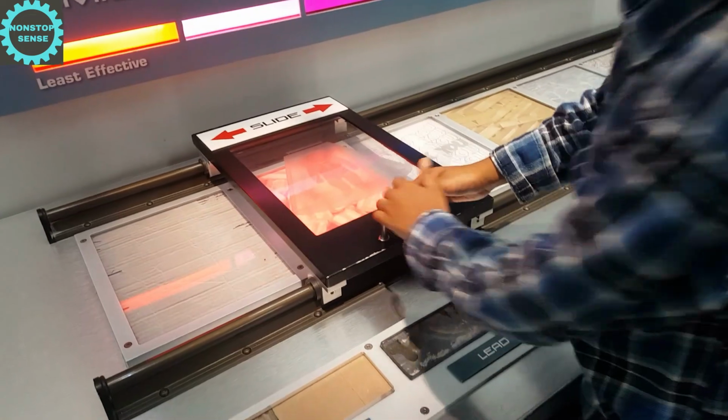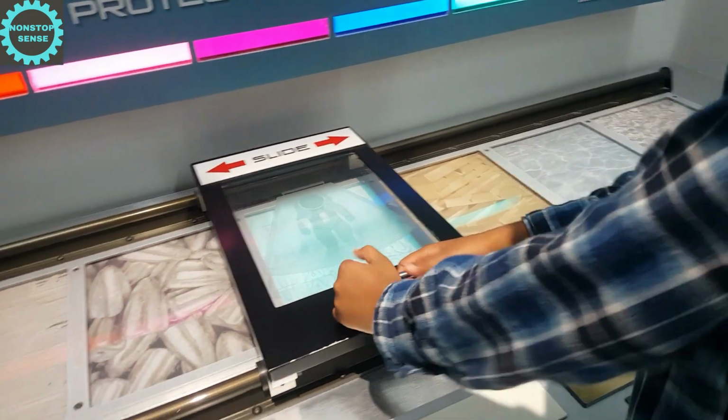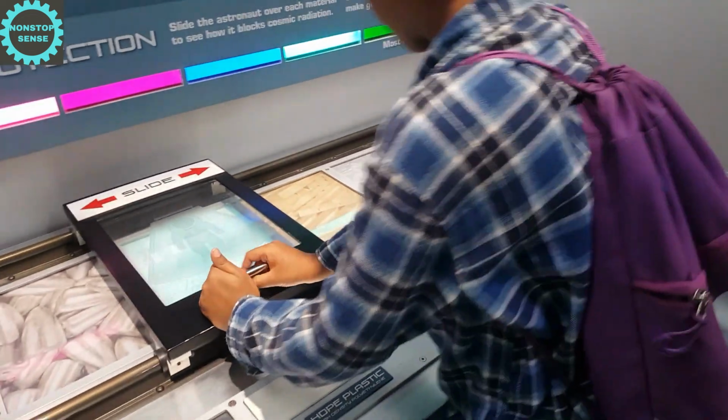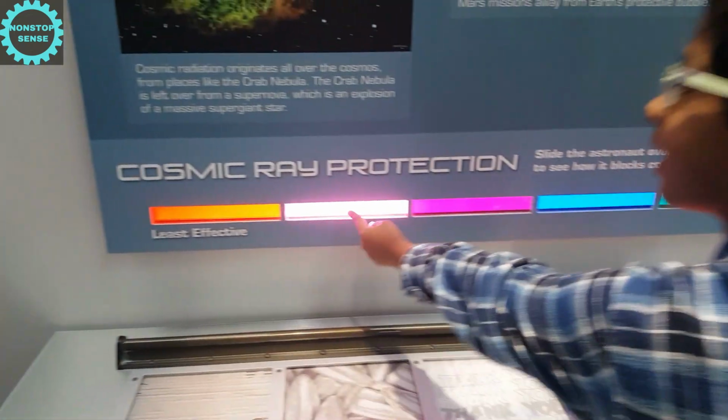Now, let's move to lead. It is red, least effective. Now, let's move on to HDPE plastic. It is showing somewhere very near the most effective. And we move on to gold. Look, gold is somewhere near the least effective.